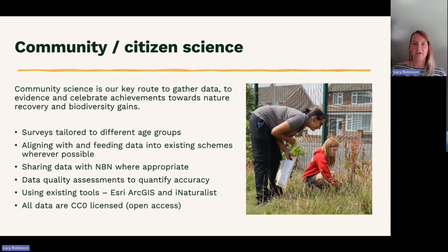So I'll hand over now to Jade Gunnell, who's going to introduce some of these digital tools that we're using, in particular the ones that we're developing with Esri, and some of the data types that we're actually gathering through the programme, so you get a flavour of what data we'll be building and what kind of evidence we'll be gathering over time. So I'll hand over to Jade. Thanks, Lucy.